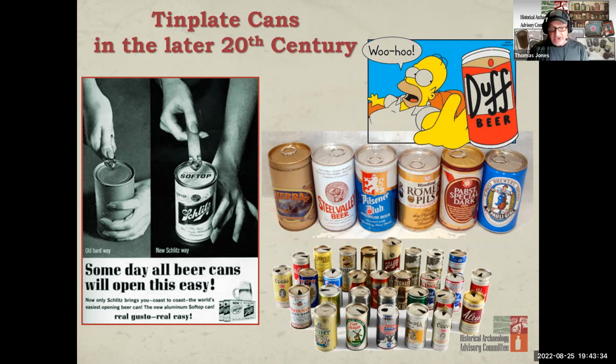By 1965, soft tops and aluminum cans were on the market, especially on the East Coast, using the pull tabs. Through the 1970s, these cans became increasingly available across the entire country as the beverage companies converted to these new cans, the aluminum cans, I mean. For those of us who grew up in the 1970s, we remember having to recycle aluminum cans and steel cans separately.